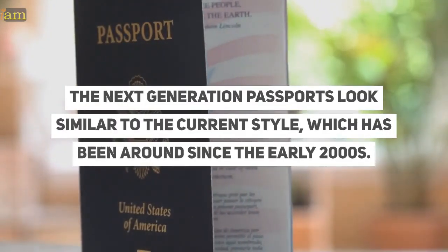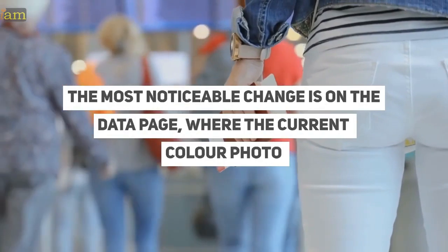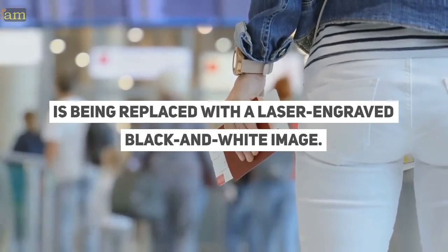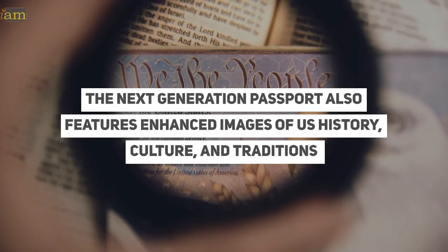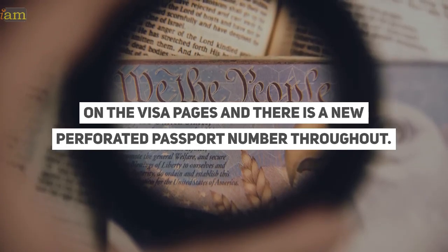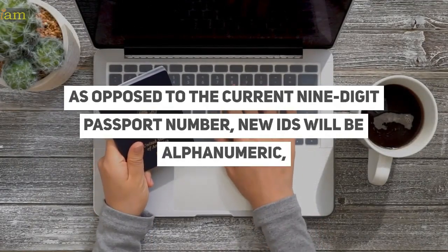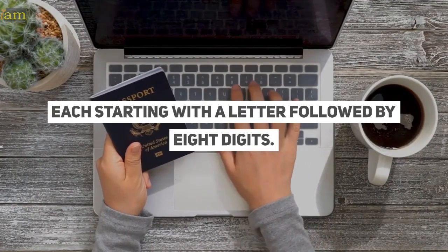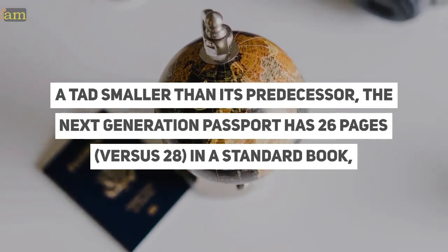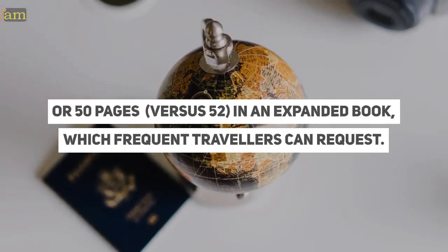The next-generation passports look similar to the current style, which has been around since the early 2000s. The most noticeable change is on the data page, where the current color photo is being replaced with a laser-engraved black and white image. The next-generation passport also features enhanced images of US history, culture, and traditions on the visa pages, and there is a new perforated passport number throughout. As opposed to the current 9-digit passport number, new IDs will be alphanumeric, each starting with a letter, followed by 8 digits. A tad smaller than its predecessor, the next-generation passport has 26 pages in a standard book, or 50 pages in an expanded book, which frequent travelers can request.